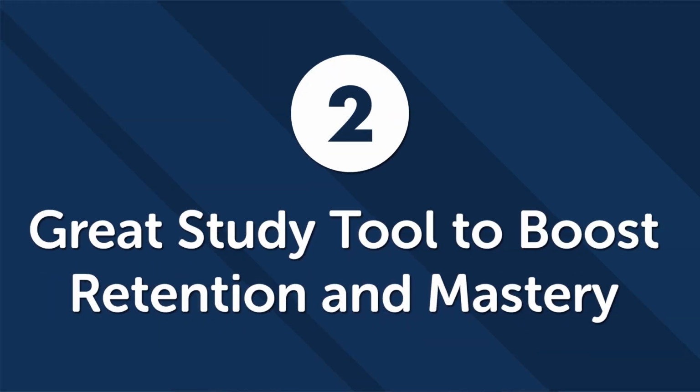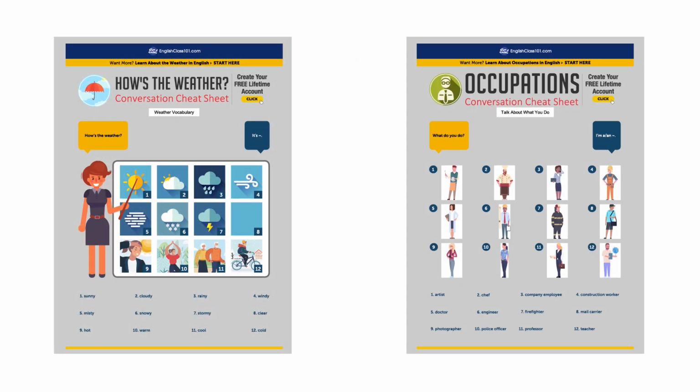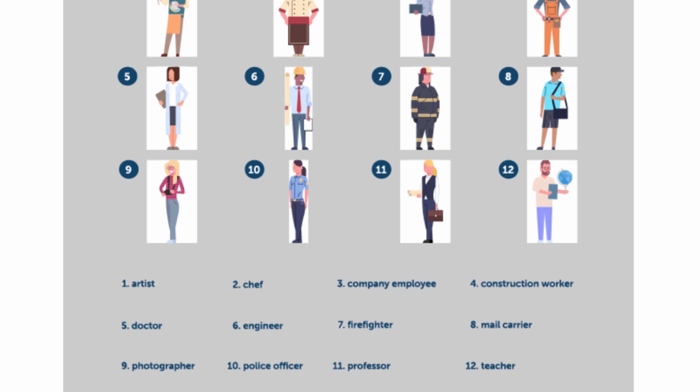Second, they're a great study tool to boost retention and mastery. Studying video or audio lessons online is a great way to learn a language because students can play and rewind sections as many times as needed until the lesson is mastered. But when you review the same lessons again in PDF format, an incredible thing happens. Your retention dramatically improves. Thanks to time-spaced repetition, seeing the information again in written format helps reinforce the information in your mind and improves both retention and recall. The benefits of learning a language using PDF lessons quickly add up to significant time savings for you, your data plan, and your dream of learning a new language.